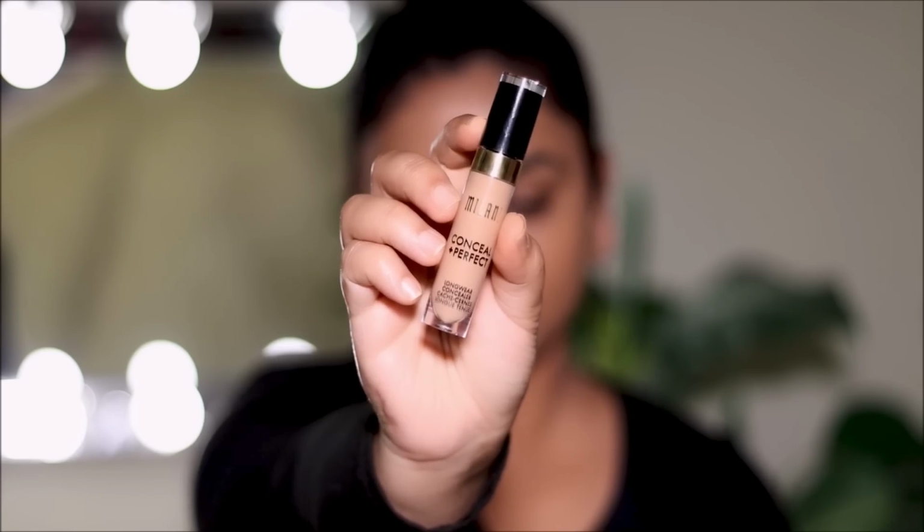For spot correction around my mouth and to hide any pigmentation and dark circles, I'm going to be using my favorite concealer. This is the Milani concealer in 145, which is warm beige, and I just realized that it's an exact dupe for the NARS Radiant Creamy Concealer. I believe the NARS concealer is about $30 and I paid $7.99 for the Milani concealer. So you're looking at less than half the cost, and it gives the same exact finish.